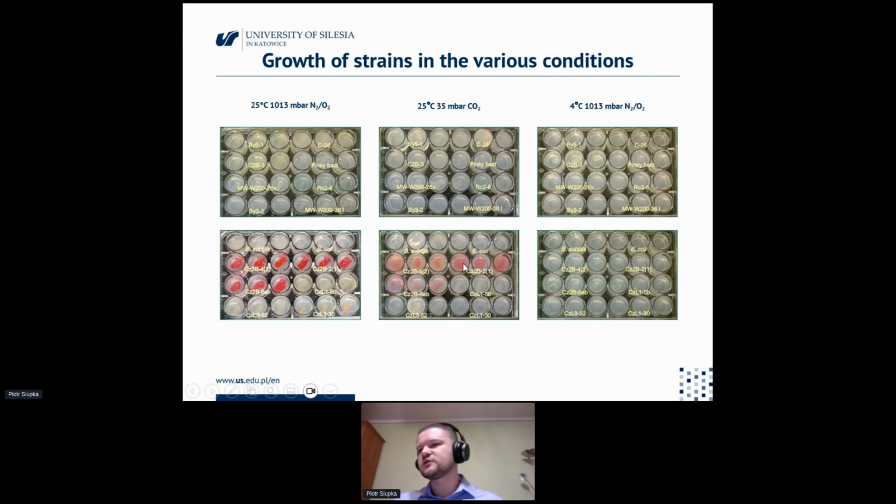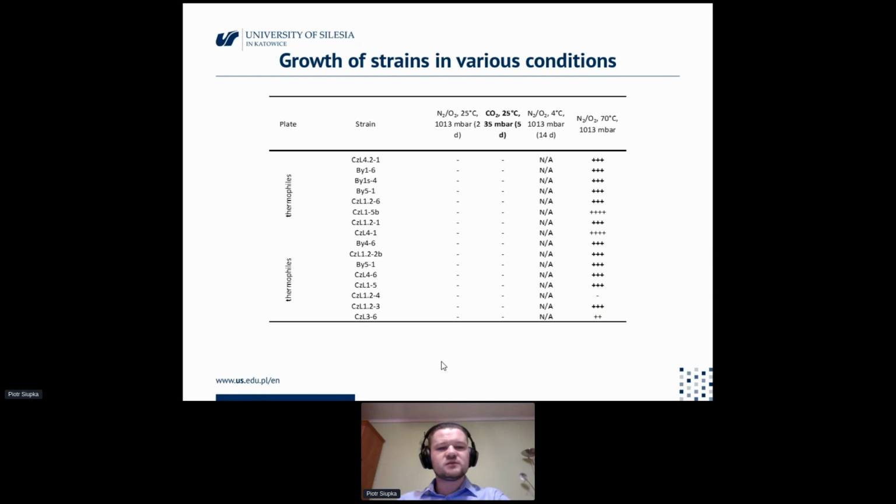The Serratia strains that were producing this dye lost the coloration. Some of them grew better, some grew worse in those different conditions. Overall we tested about 40 strains, and here are examples of our thermophilic strains. However, most of them grew pretty well.